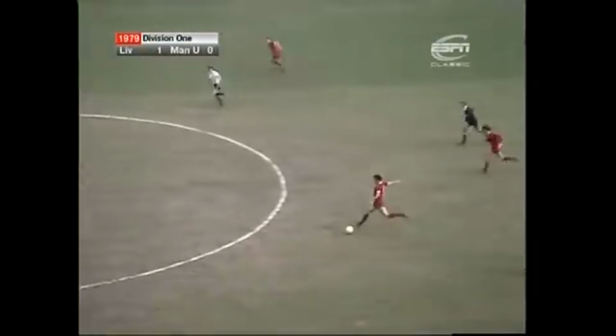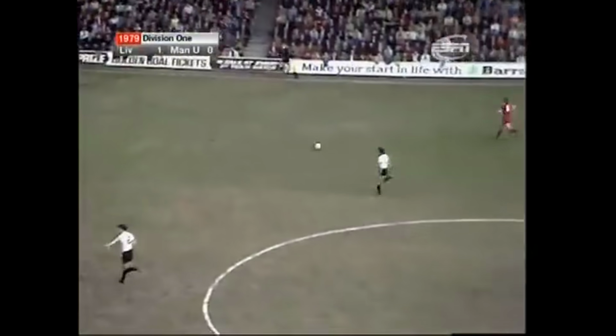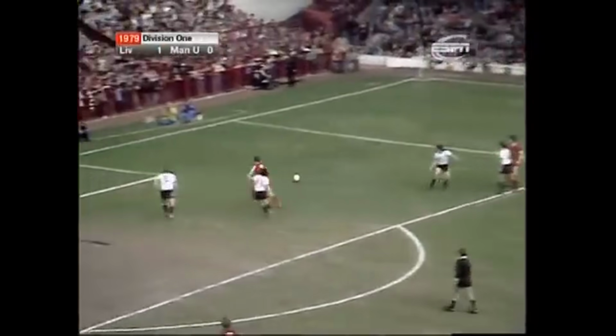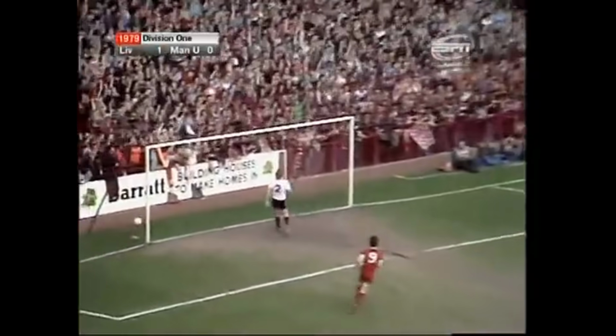Thomas. Just overran that slightly, and here's Ray Kennedy with Case breaking on the right. Liverpool have played that ball so well this afternoon. McDermott is in support inside, and Phil Neal's made a run from the back. Still Case. There's Neal! Oh, I say!